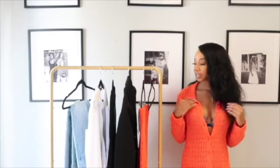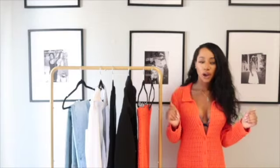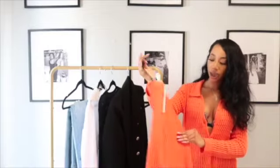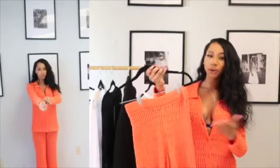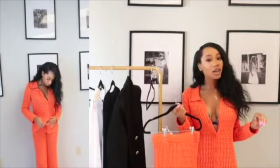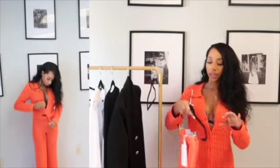So the first piece I'm wearing is this knit two-piece set. I absolutely love it. It is perfect for the summer. It's perfect for vacation. It comes with a matching pants set, and I decided to get both. I definitely am going to wear them together, and then I'm going to wear them separately. They were about $30 each, which I think is a pretty good price point. I really, really like it. It looks so good on warm skin tones, and I think it's gonna look bomb in pictures.